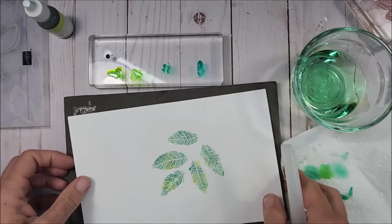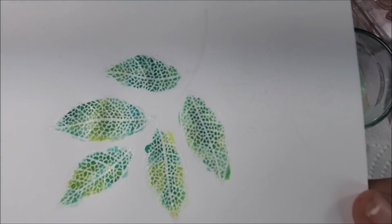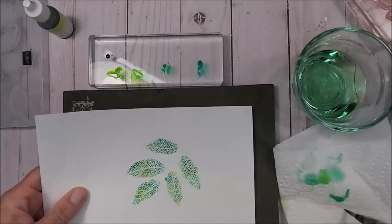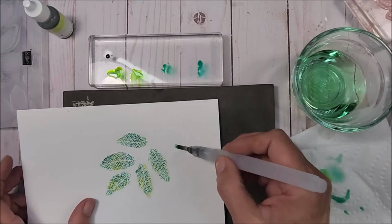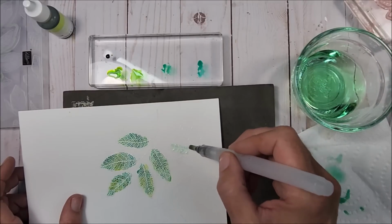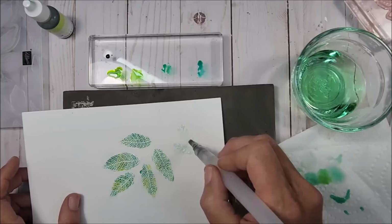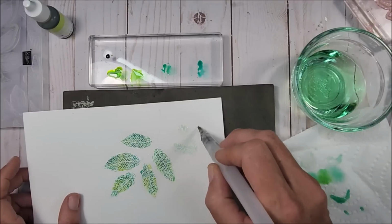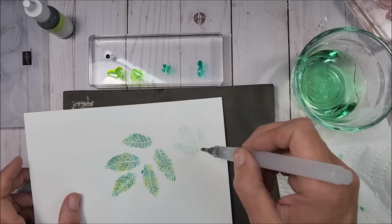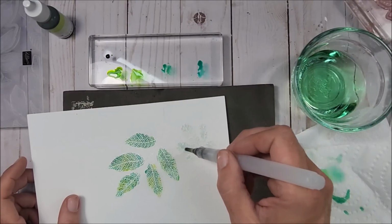So let me show that to you close up. Look at it. Try doing this with feathers. If you have a feather stamp or stamps, oh, that would be so pretty with feathers. Okay, so I'm not worried about my water not being super clear. This is really going to show you what I'm doing here. And I also have other videos under my technique playlist that show this. I actually forget the technical term for this technique.